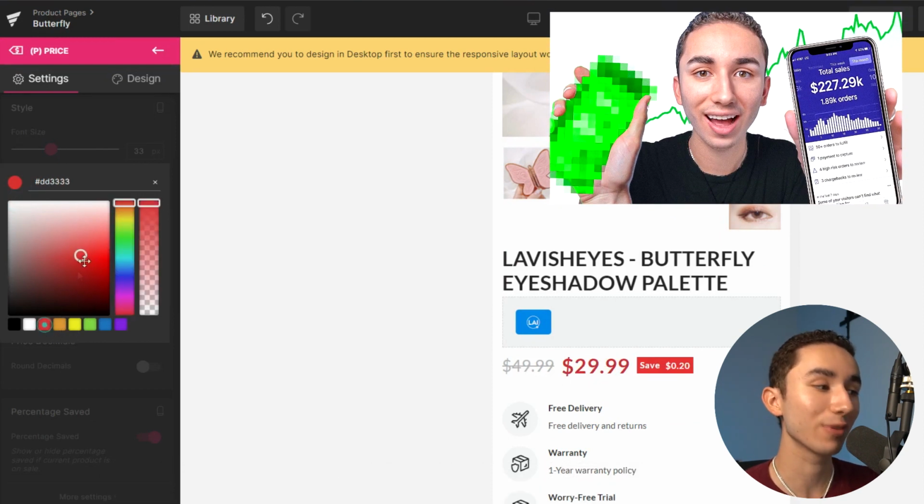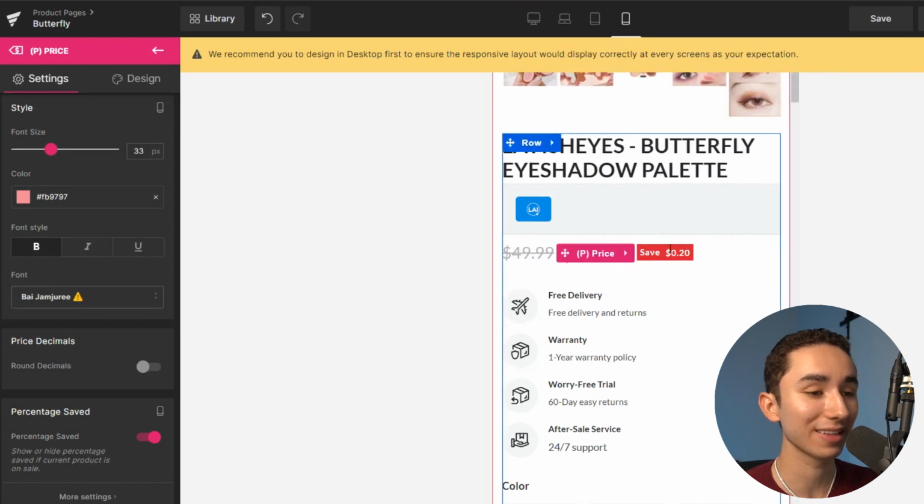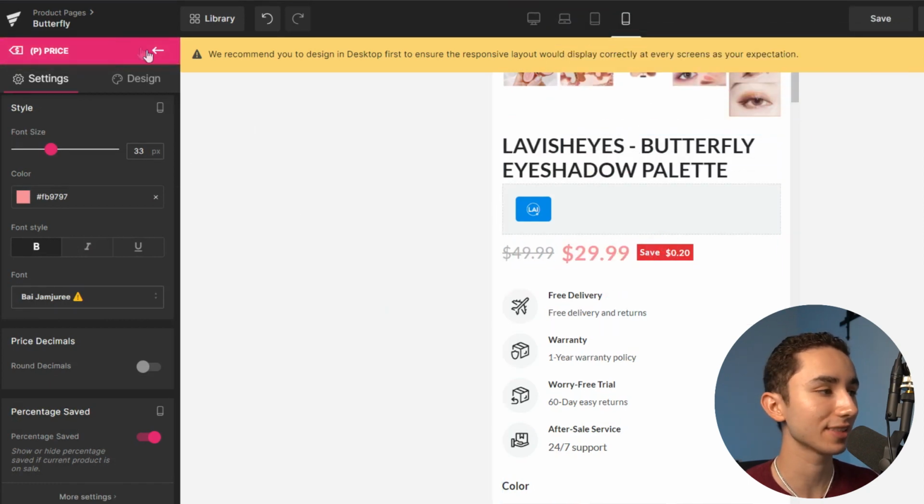You never know. And we have a whole video dedicated to split test that you can check out. So let's just make it a nice little pink here. I would say it actually really doesn't look that bad. And then when we go to the save, I do like to have a save widget in there.